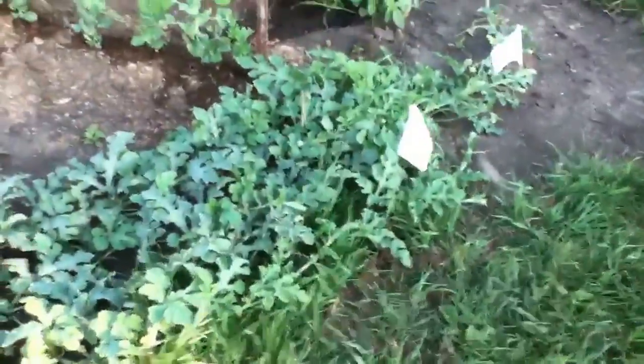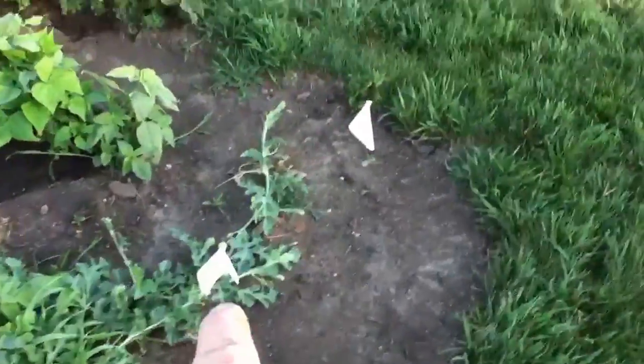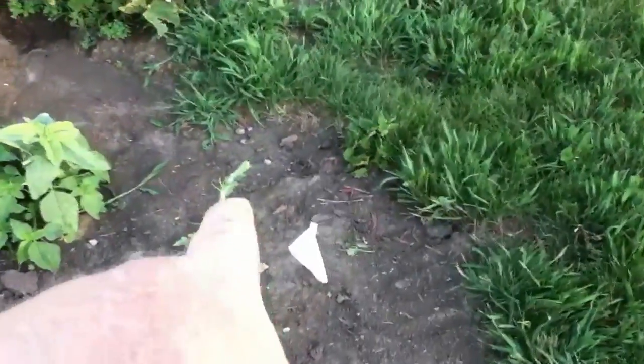Of course, this watermelon, good Lord. Remember how there used to be just one shoot going out there? Well, there it is. That's that original shoot that was coming out this way here.